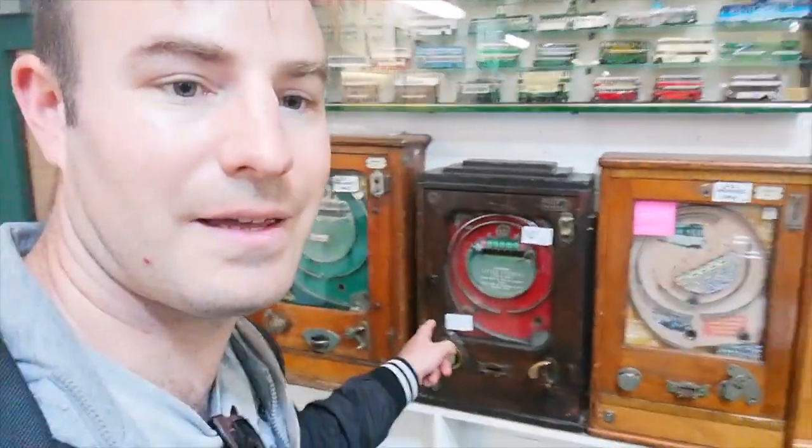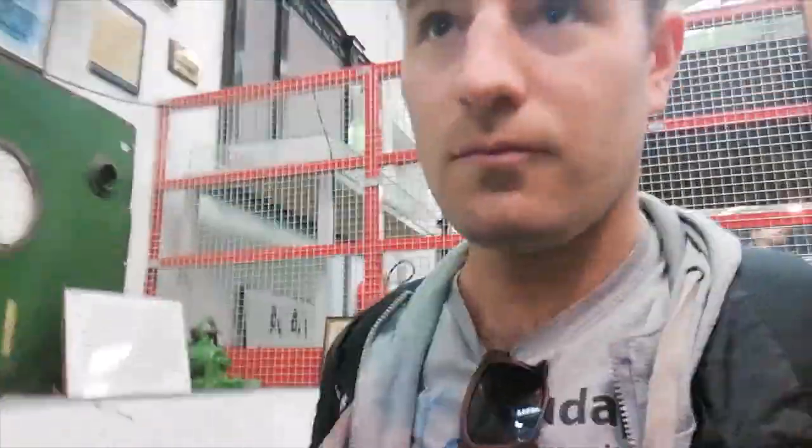There's some old penny arcades. They're arcade machines. Right, let's go and see the trams. Beer delivery, mate. Thank you. So, what's this? Birkenhead Park, it says. I'm not sure, I think this might be a Liverpool tram, but I'm not entirely sure. Anyone knows and wants to comment, then do.